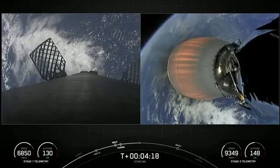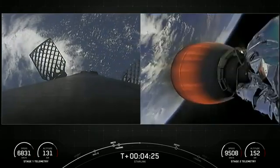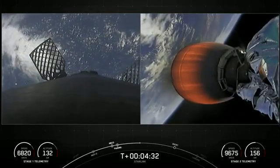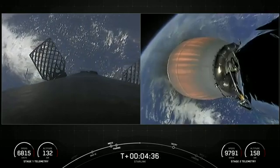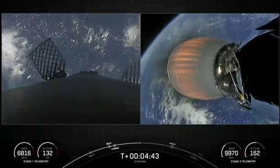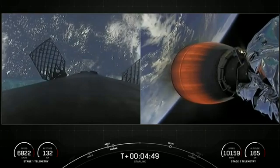The second burn is the landing burn. This is a single engine burn that will bring the vehicle speed down rapidly in order to land on our drone ship. The first burn is expected to start around the T+ 6 minute and 47 second mark, and the second burn is going to be starting at the T+ 8 minute and 26 second mark. So we are still a few minutes away from the next milestone.